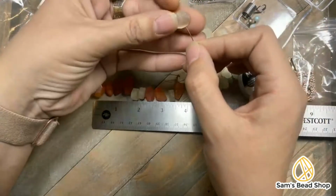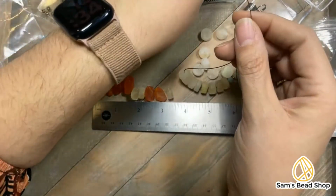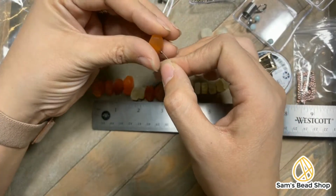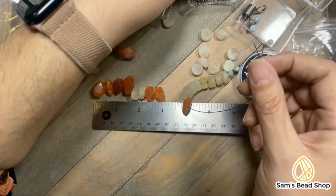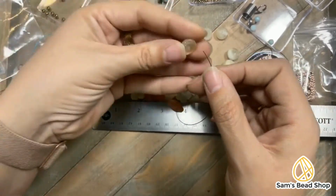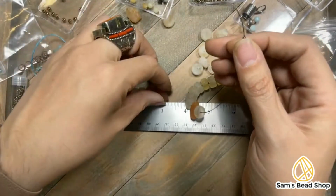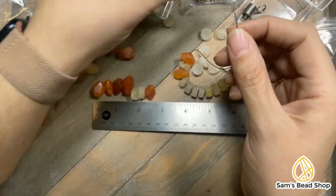And are you working right off the spool? I am. Yeah. It saves things from falling off. Yeah, it's like a built-in bead saver. Yes. All right. So then we're going to do our first carnelian. Oh, I've got a runaway citrine. Then I'm going back into 1 citrine, 2 carnelian, and then 2 citrine, and then the rest carnelian.